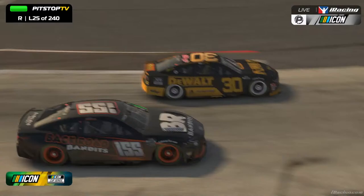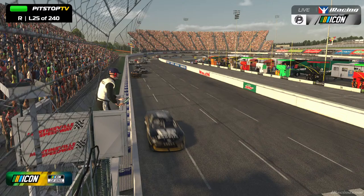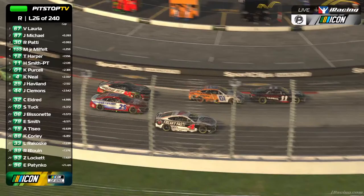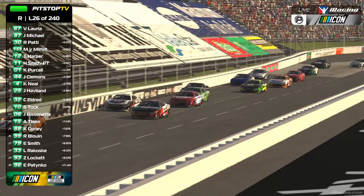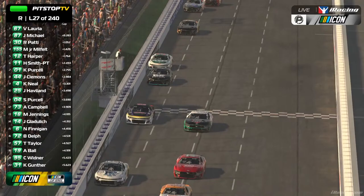Neal in the four lets the 87 car down side by side behind him, and Ryan Patty goes up to fourth. Whoa! Cody Neal up the racetrack big time. They're three wide. Neil stuck up top. There goes Clemens. There goes Haviland. And Neil might finally find a spot. This is ninth position. Haviland there, the 25. He is 10th. Adam Ball goes way up the racetrack. He's going to just catch the fence. And he's going to fall back now outside of the top 15.